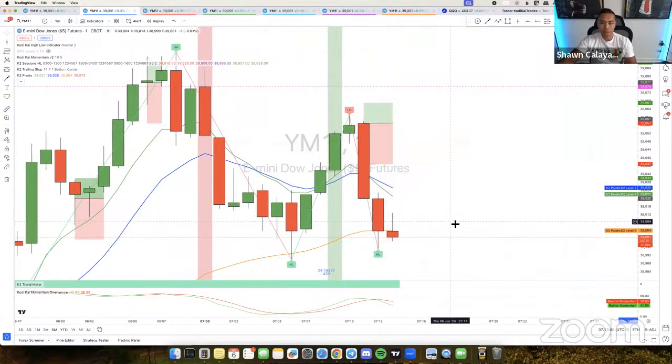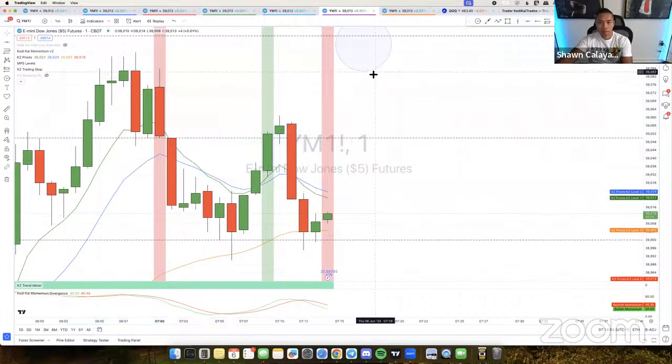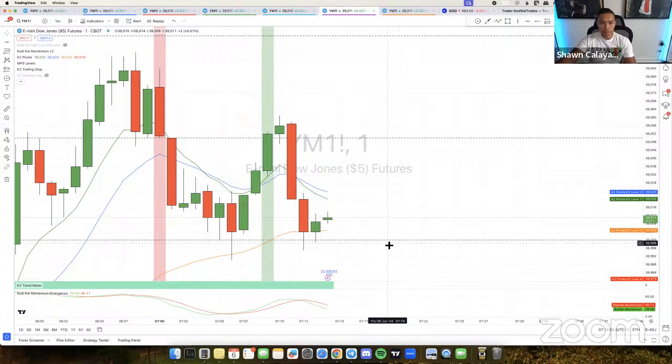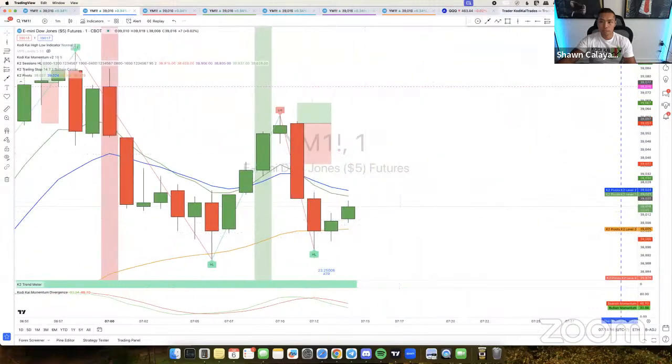7:13, we still got a lot of time here. Let's see. So we got the divergence. Let's see if divergence comes back over here. All right, so this here pretty much flopped. We'll have to look for it to swing back up again. There's a V1 pattern right here. There's actually a CB. I just missed it.